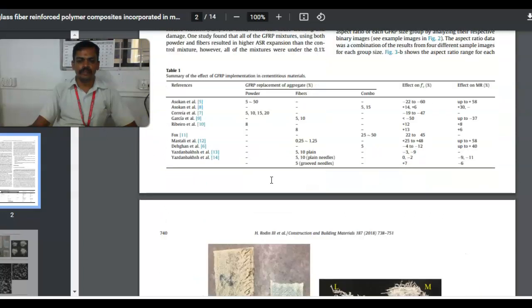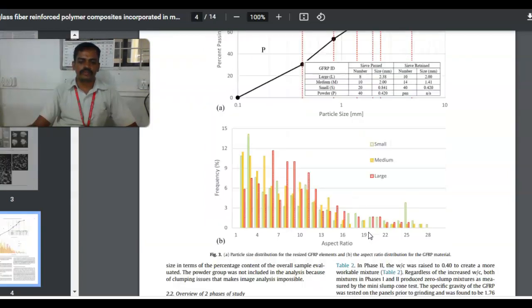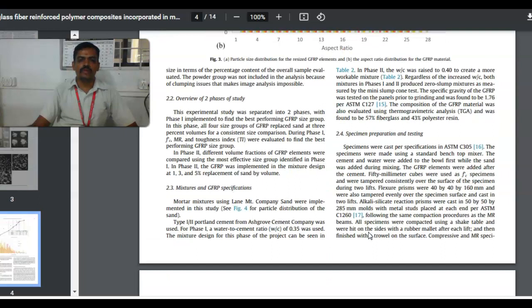These are the tables showing GRP replacement ratios, the powder, fiber, combination effect and their details. In these images, figures explain examples of a glass fiber reinforced polymer panel and the large, medium and small sizes, as shown in the figures. Next is an overview of the two-phase study.